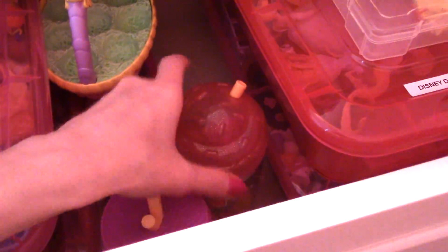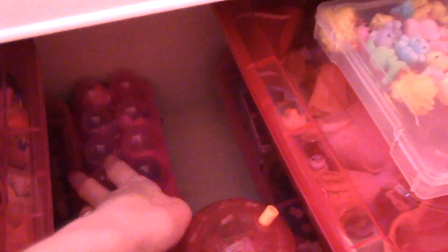And then in this thing in the middle here, she's got her Num Noms, which fill up both of these 2 things. This is a Hatchimals nest, and then she wanted to keep the egg cartons from her Hatchimals, so she's got 2 of those egg cartons in there.